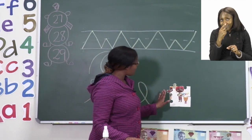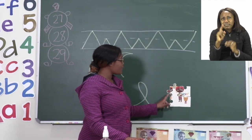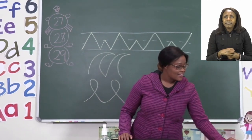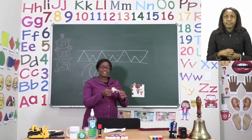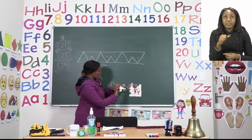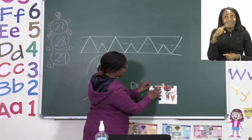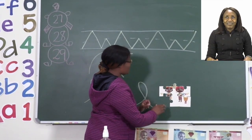Let me see if I can't find the piece for the boy. He has 1 eye too. So let me look for the piece that has another eye. I think it is this piece. So I'm going to go ahead and try. Yes, it is. This is the piece for the boy.